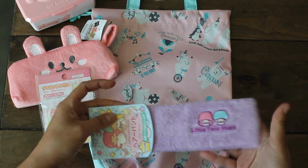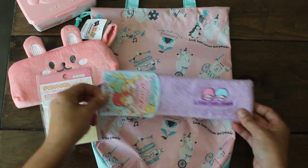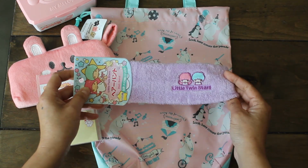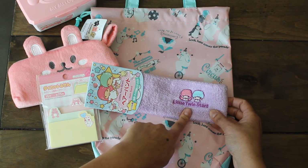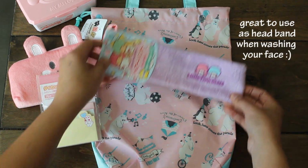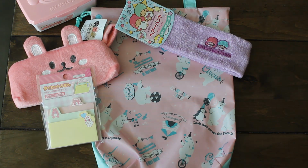And then we have the little twin stars headband that you're gonna laugh, I bought for myself. I love these guys. I grew up with their stationery and stickers, so I had to get it for myself.